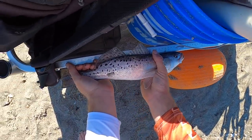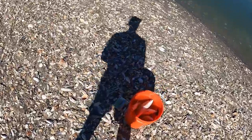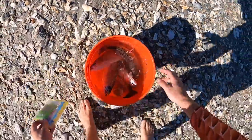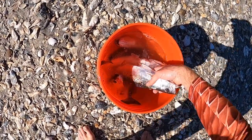Oh yeah, 15 inches. Another keeper. Sweet, guys. Well, we're loading up. Whoa, stay in the bucket. There we go. Loading up the bucket today. Good grief. Not bad for only my second time going for speckled trout.